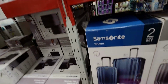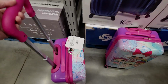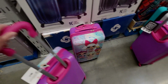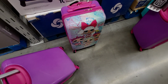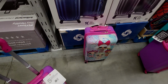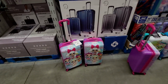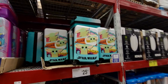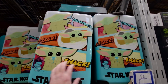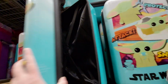Super cute. Oh, here they are on the ground. I'm going to show you right here. Is it missing a wheel? I feel like it's missing a wheel. No, it's all there. It's not super smooth, but it does the job. It's really cute for $25. Darling. They also have Star Wars, $25.01 for this guy. Here's the interior. So cute.